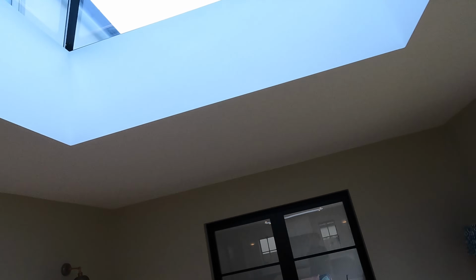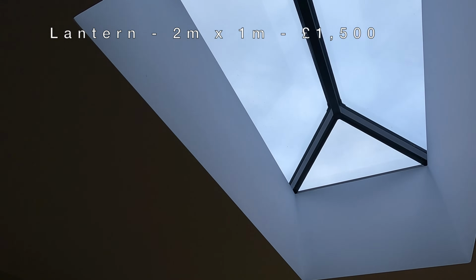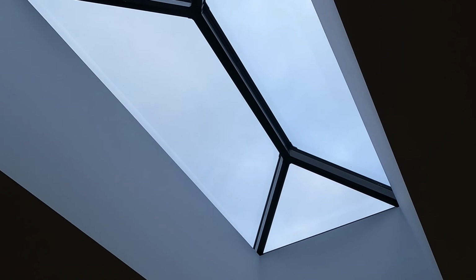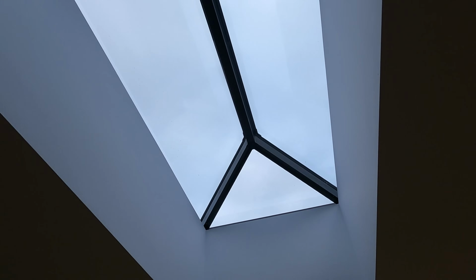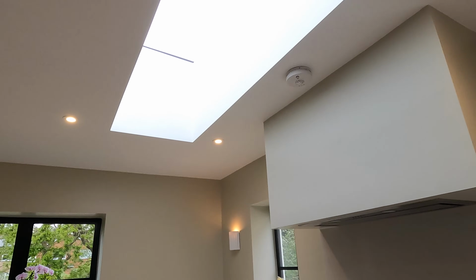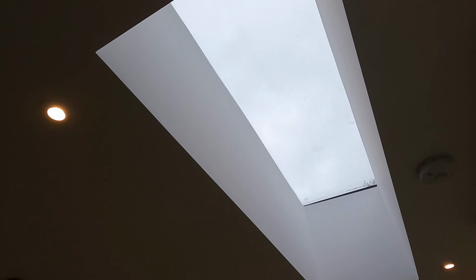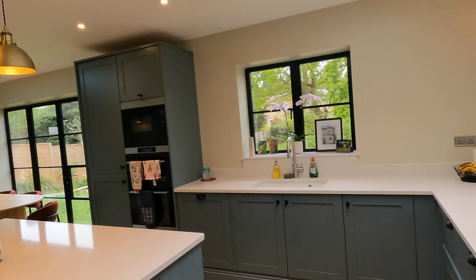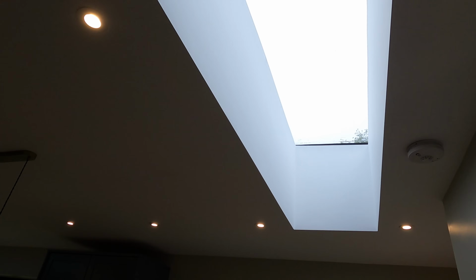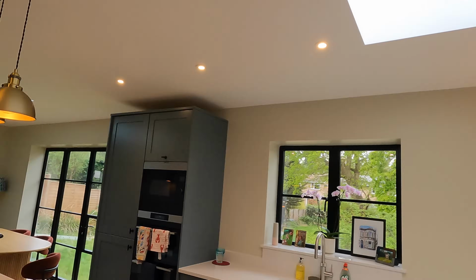So we have a lantern here. This is a 2 metre by 1 metre lantern, so you probably need to allow about £1,500 for that. That's aluminium from EOS Roof Lights, in the black we've got it. And then we have a skylight over here, which is again probably not typical of your average extension, but we had a bit more width here, so we put this one in to give us some light in this area where we're cooking and near the island. And again, I'd probably allow between £1,000 and £1,500 depending on the opening of your skylight.